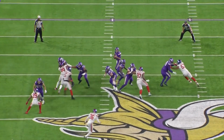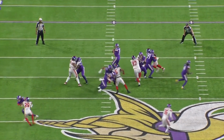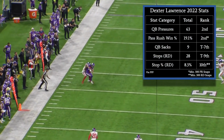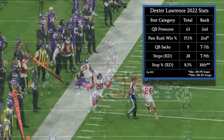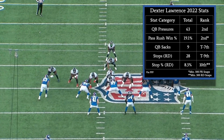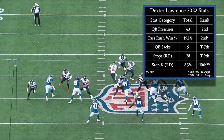Lawrence finished the regular season ranking second to only Chris Jones among defensive tackles in quarterback pressures with 63. He also ranked second in pass rush win rate among defensive tackles who rushed the passer at least 300 times, and he ranked 7th at his position in sacks with 9.